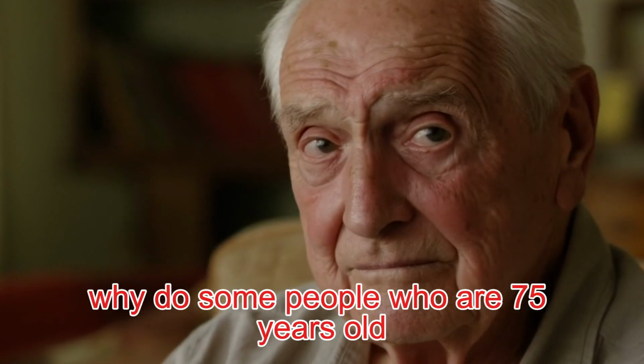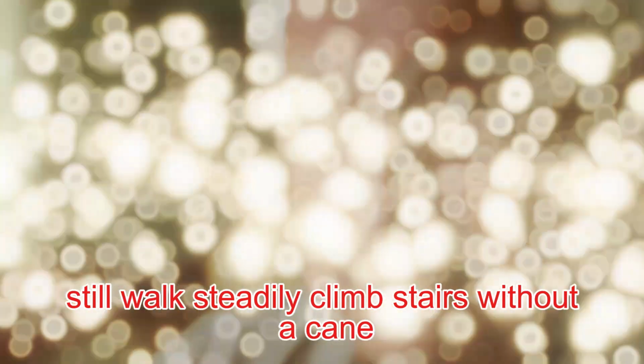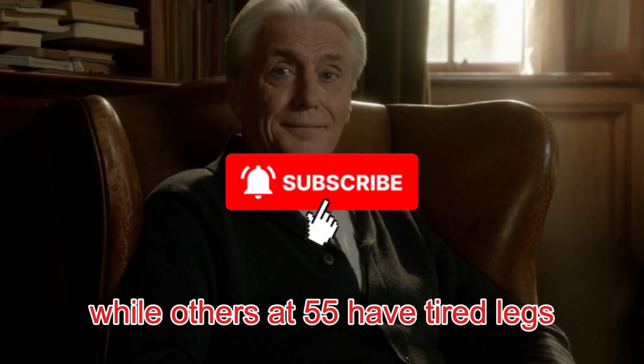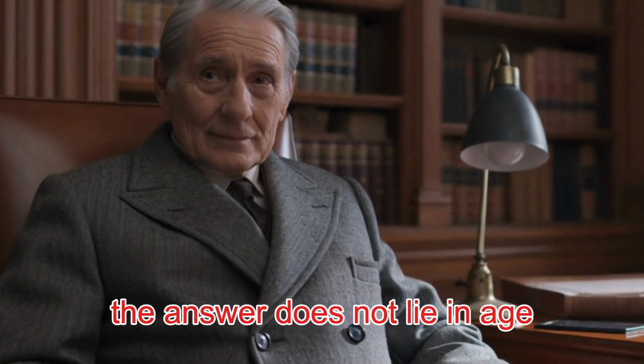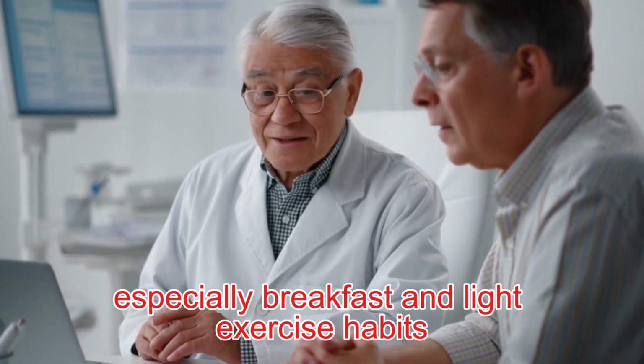Hello everyone. Why do some people who are 75 years old still walk steadily, climb stairs without a cane, while others at 55 have tired legs, shaky knees, and have difficulty standing up and sitting down? The answer does not lie in age but in morning habits, especially breakfast and light exercise habits.